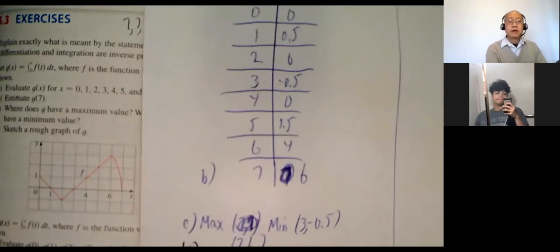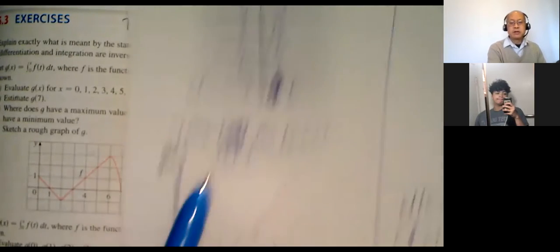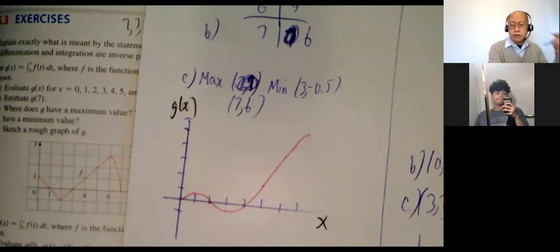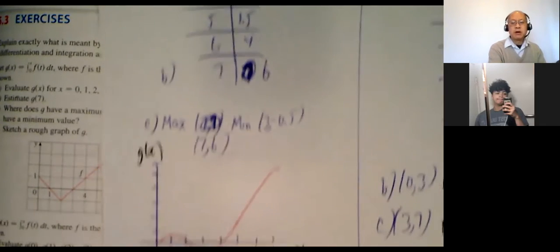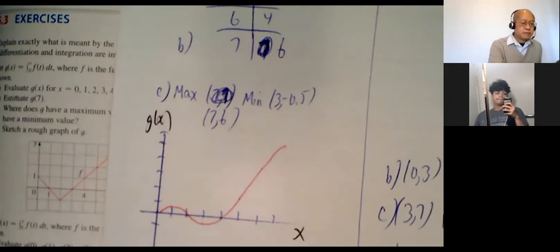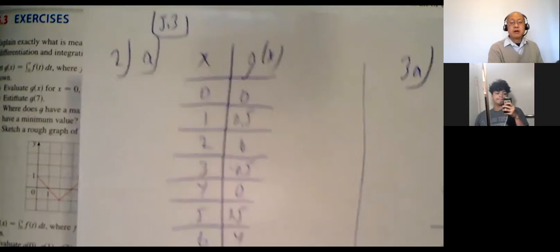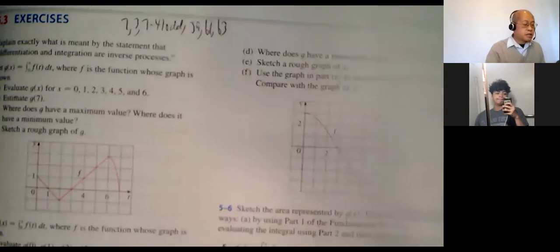Sketch a rough graph of g. Well, I just plot all these points. x versus g of x. So 0, 0, 1, comma, 0.5, 2, comma, 0, 3, comma, negative 0.5, 4, comma, 0, 5, comma, 1.5, 6, comma, 4, and 7, comma, 6. So here's a rough sketch of g. That's all. All right, so let me show you this again for focusing purposes. Okay. And that's the answer to 2.